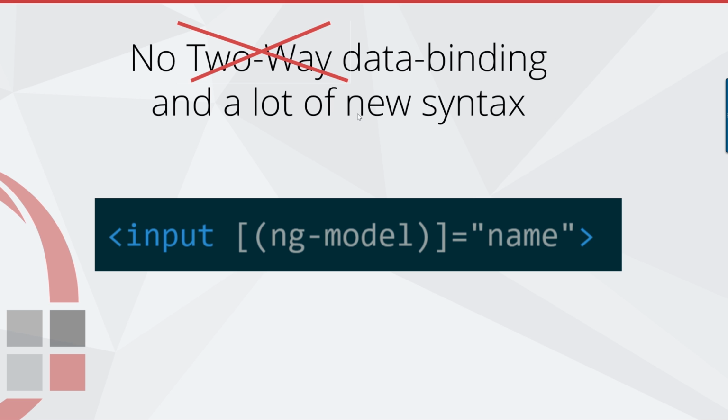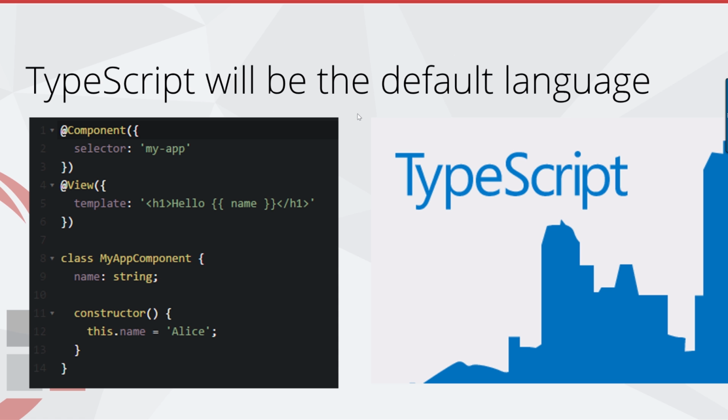And there's some new syntax, though, that's going to help us achieve two-way data binding by combining a property and events onto the same item here. So in this input, you can see that you're doing a property binding with the square brackets, and then you're doing an event binding with the parentheses. So this, in a sense, is just like two-way data binding without the performance downsides that were in Angular 1.